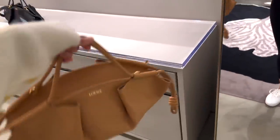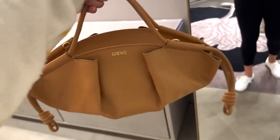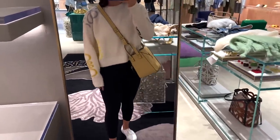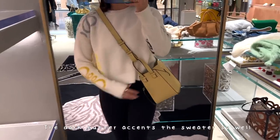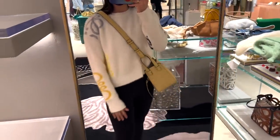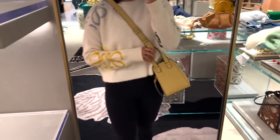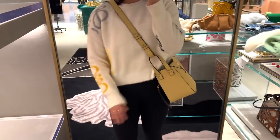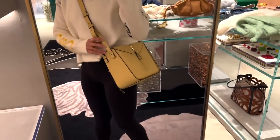It's very pliable, super comfortable, and extremely light. You can crossbody this bag or top handle it. And then of course I had to see how it looked with the dark butter compact hammock. I'm very close to buying this because my SA told me that Jonathan Anderson is changing the vision of the puzzle and the hammock. They're going to make an updated hammock where it's not as boxy against the body, and they're gonna take away the base, but that's a secret. Shh. So I might just buy this bag just to have a little piece of history.